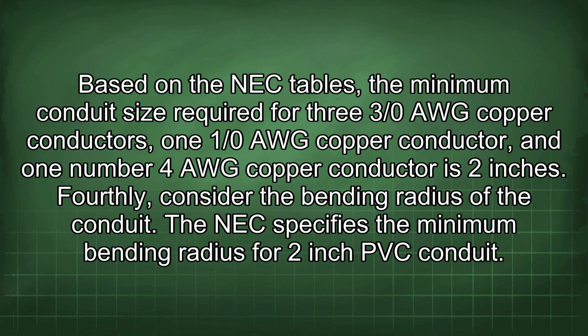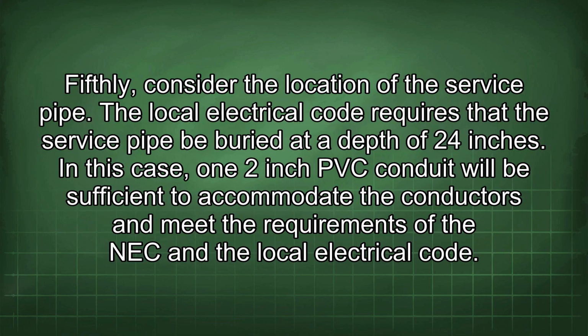Fourthly, consider the bending radius of the conduit. The NEC specifies the minimum bending radius for 2-inch PVC conduit. Fifthly, consider the location of the service pipe. The local electrical code requires that the service pipe be buried at a depth of 24 inches. In this case, 1 2-inch PVC conduit will be sufficient to accommodate the conductors and meet the requirements of the NEC and the local electrical code.